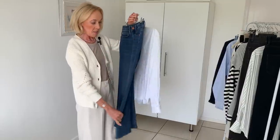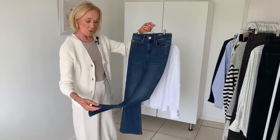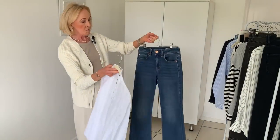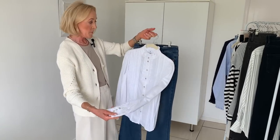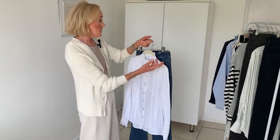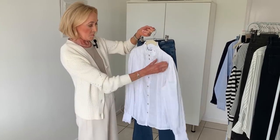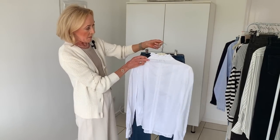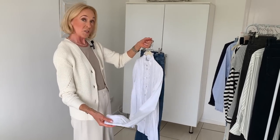And these were a tiny bit longer. So I got them cut off quite a bit shorter, so they are quite cropped. What I'm going to do is pair that with quite a pretty blouse. This is Joxter's, got ruffle detail, very much like the one here. Darting and pleats down the front, some pleating at the back here. So just something that will elevate the jeans.